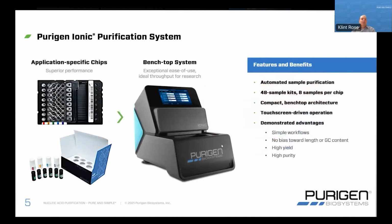So this is the system that we've developed. And as I said, everything is designed to be as simple as possible. The system itself goes on a benchtop. It's about the width of a standard laptop, so intentionally trying to take up as little space as possible, especially in the busy labs. Really, really easy to use.